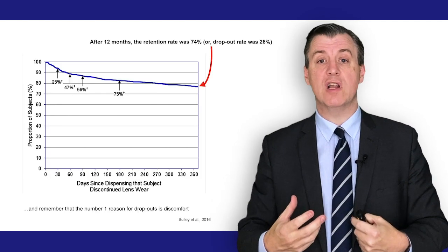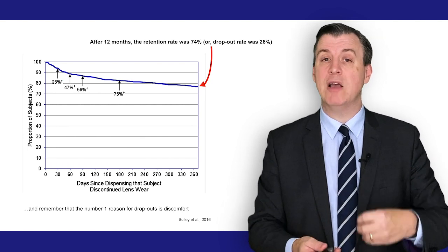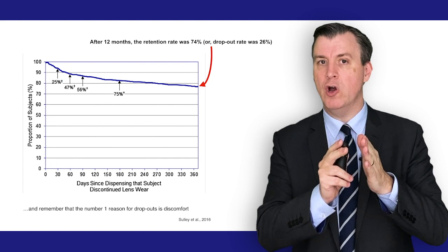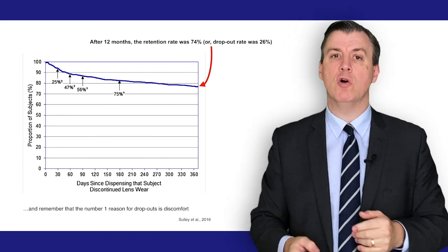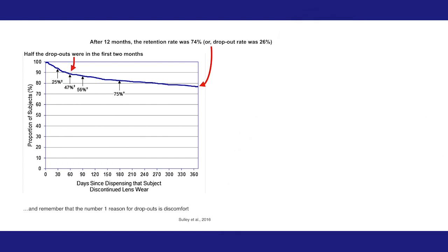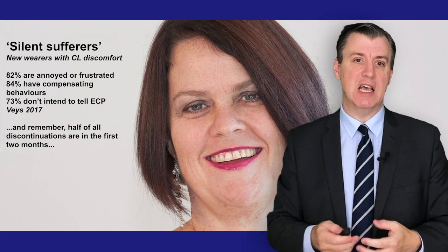So remember, what we're dealing with here is a significant issue. In the work of Sully, they found that 26% of new contact lens wearers drop out in the first year of use, but this was very much front-loaded. Half of those who eventually go on to discontinue do so in the first 2 months. And so we have a large number of people who have been called the silent sufferers. And we really need to understand these people.